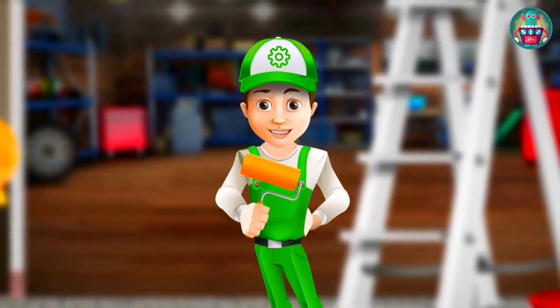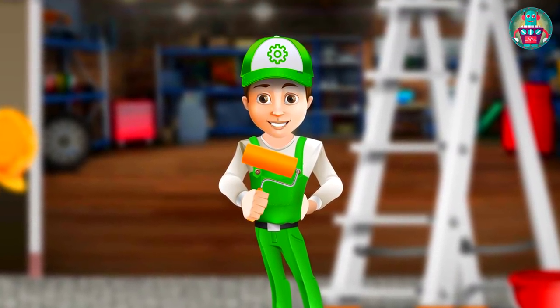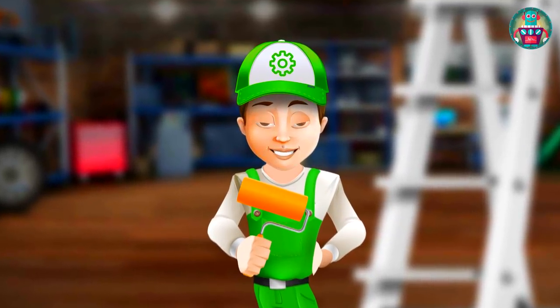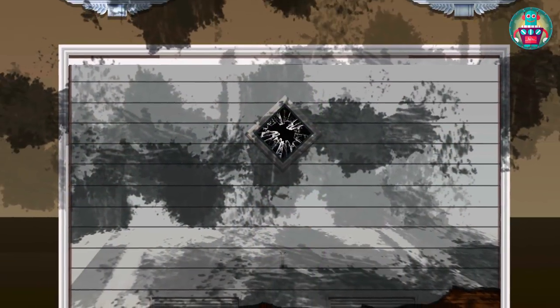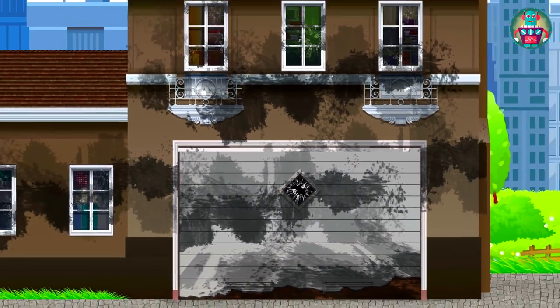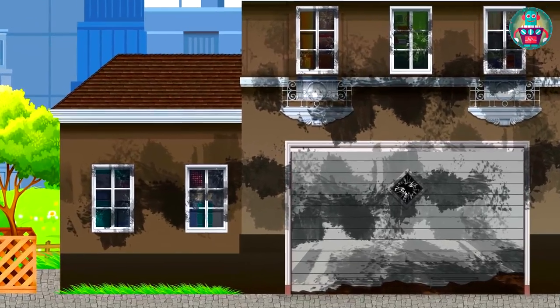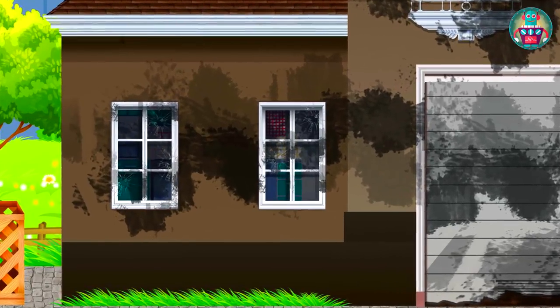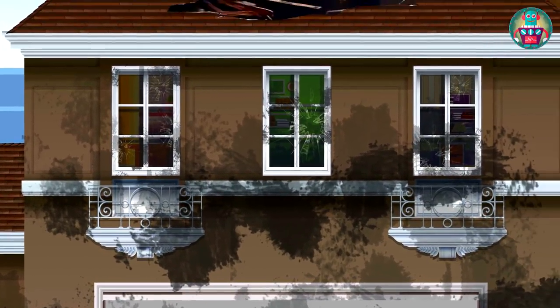Now I have to start the reconstruction. I have a lot of work to install new windows and to paint the house. I'll need a lot of energy for this. The house is really damaged badly. All windows are cracked because of the fire. The frames were burned. Also, I have to change the roof completely.